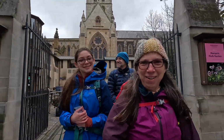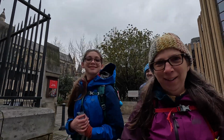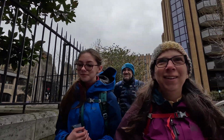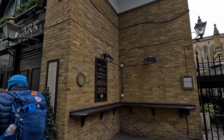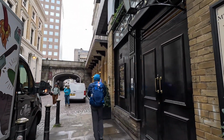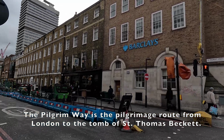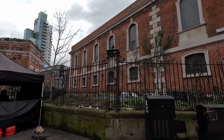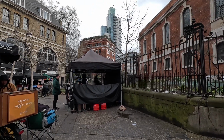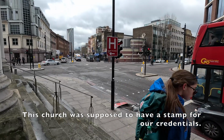We are starting our Pilgrims Way walk right now from Southwark Cathedral in London. Day one. We're walking along the Pilgrim Way, the path that they took in the Canterbury Tales. Off we go. We are on St. Thomas Street, heading out of London. St. George the Martyr Church on Tabard Street. So far, the church is closed.